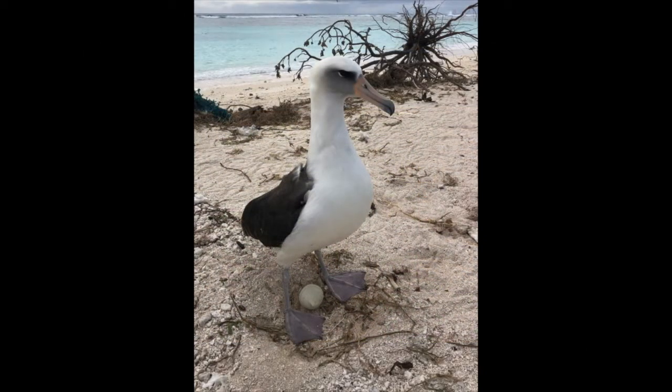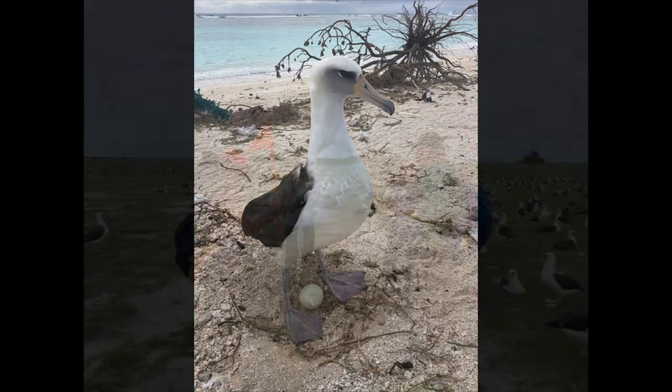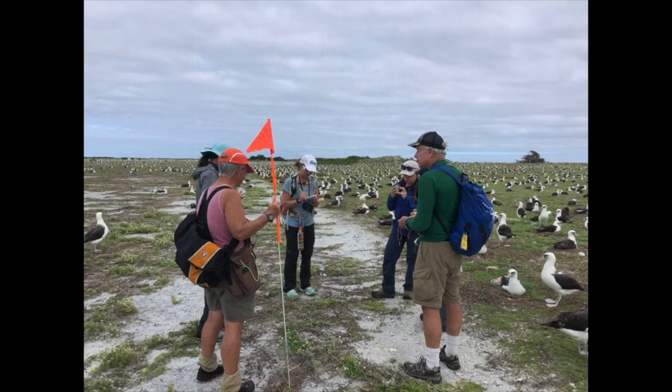Some non-nesters, probably juveniles, will find an egg substitute, like this small white buoy, for nesting practice. At various stages, the group stops to record our individual counts. Then we reset our tallywhackers, one for Laysan and one for Black-footed. And as an extra safety check, two group members both record the numbers in separate books and verify with each other before we continue.